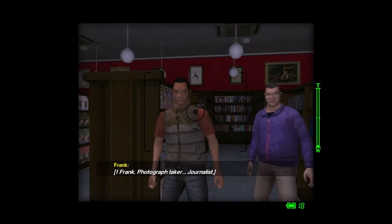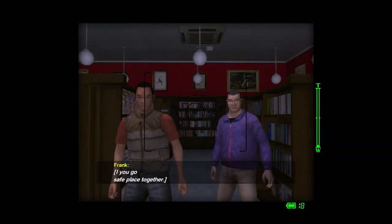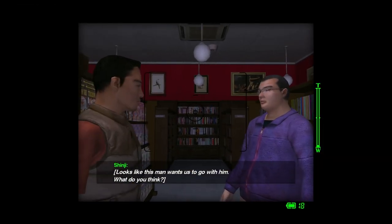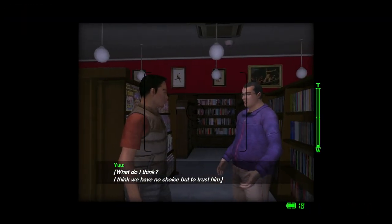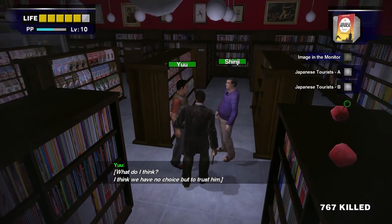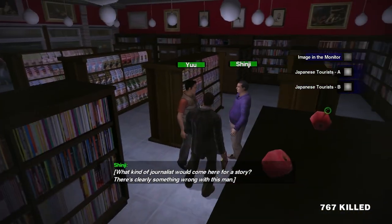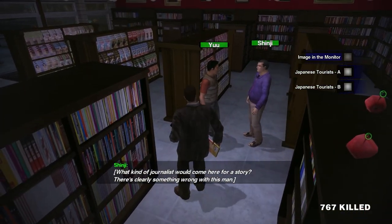All you have to do to complete Japanese Tourists is to pick up the Japanese conversation book nearby, then talk to Yu and Shinji until they join up with you. Once they've joined, you no longer have any use for this book. They'll accept commands and follow Frank just like any other survivors. Drop this book and never think about it again for this playthrough.